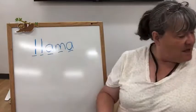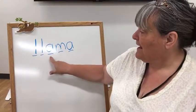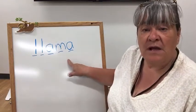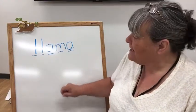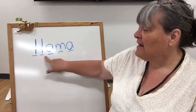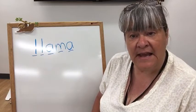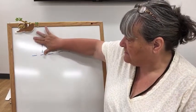Well, we're going to sing a song about llama, and we're going to spell it with the letters L-L-A-M-A. I bet you know what the song is already. It goes like this. There was a farmer, had a pet, and llama was its name-o. L-L-A-M-A, L-L-A-M-A, L-L-A-M-A, and llama was his name-o.